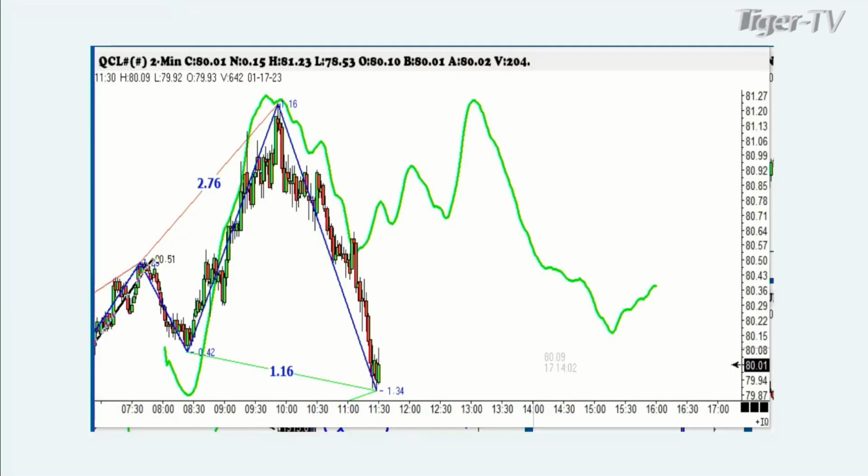We trade what you see, but we try to find out within a timing band how these things might work.